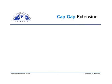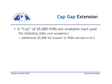This is the gap between when your OPT expires and your H1B has been approved to begin. There is a cap on the number of H1Bs that the government will approve for any jobs in industry. The cap is at 65,000 each year. There are an additional 20,000 for anyone who earns a master's or a PhD in the United States.